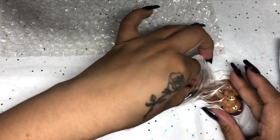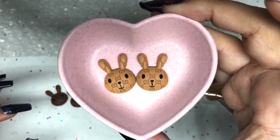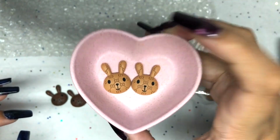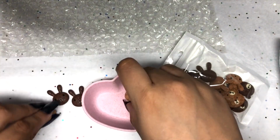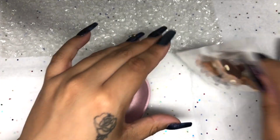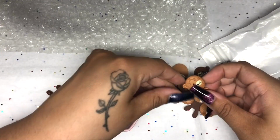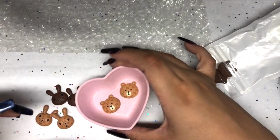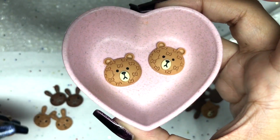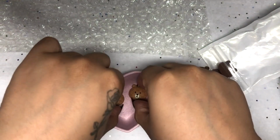So we also have some bunnies like in this color, this nude. And then we also get them in their form as well. So let me just take them out. Show you guys. So cute. I love these. And I will have everything linked down below if I'm able to find it, or if it's still available.